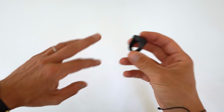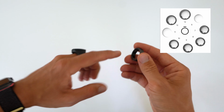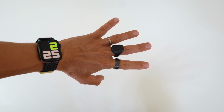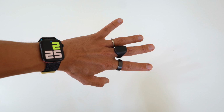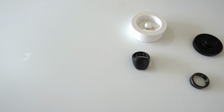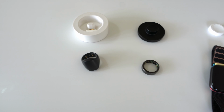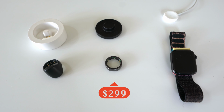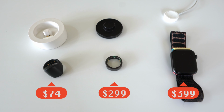So make sure to order the fitting kits before you buy the real ring, to make sure that it fits you throughout the day as your fingers expand and get smaller, to make sure that it gives you the most accurate results. And of course, all of these features need to be compared against the price.